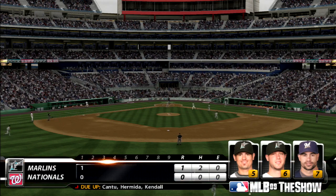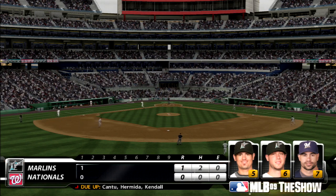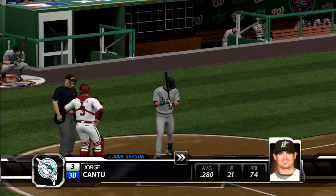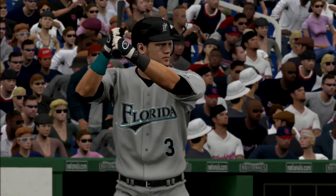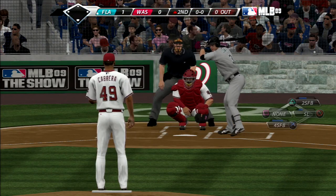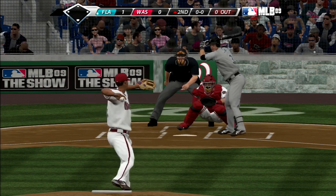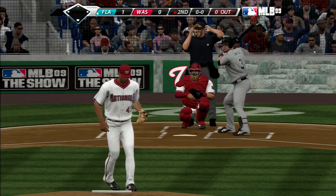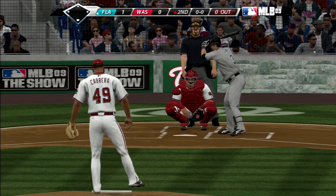So they go quietly here in this half inning. Second inning upcoming from our nation's capital. The Marlins lead this one 1-0. Jorge Cantu leads things off now in the top half of the second. There's that Cabrera fastball we've heard so much about. 0-1. And at the plate, he's just 1 for 7 in the series, so he's in a bit of a cold spell.